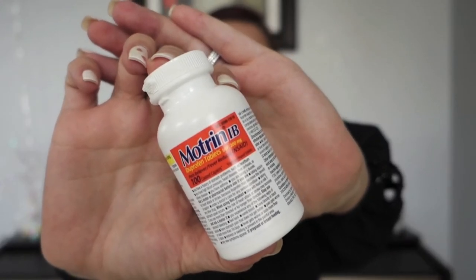This probably is not necessary. Motrin, not necessary to zoom.